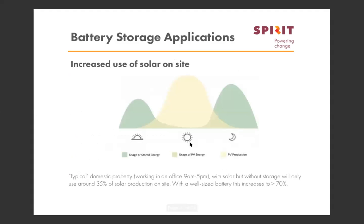So this graph sums it up quite nicely, which is most domestic properties, most of us, well, obviously it's a little bit different now, but we normally work from an office 9 to 5 each day. That's your standard usage pattern, which means you have this peak in the morning and this peak in the evening. And the midday peak is when your solar is going to generate. So the issue is you're out of the house when this generation hits. So if you have a battery, the battery can capture this excess energy and then move that over into the morning and evening peaks where you can use that energy.